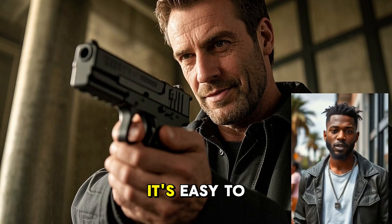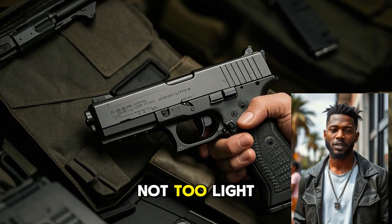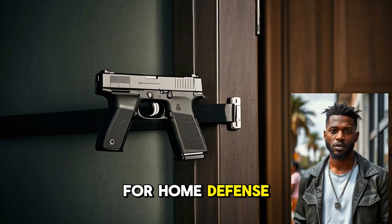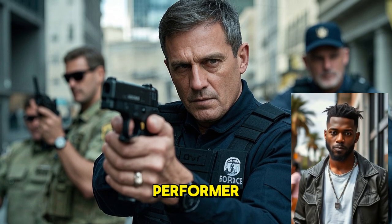It's reliable. It's easy to use and it's got enough capacity to stop any threat. It's not too big, it's not too heavy, and it's not too light. It's just right. If you're looking for a gun for home defense, the Glock 19 is a great choice. It's been used by police and military all over the world, and it's a proven performer.